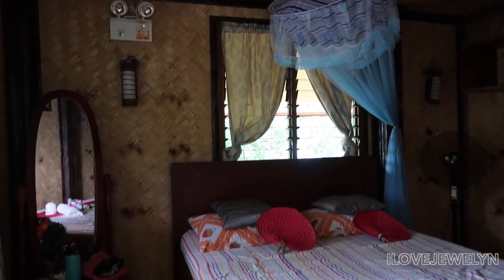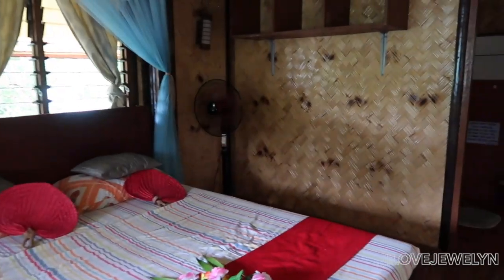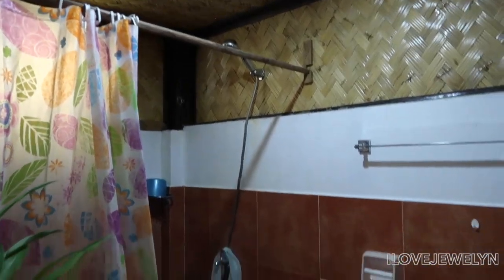So they have a mosquito net. There's a fan running. Now my place in Coron, there was AC, but there's a fan here. And then a quick look of what the shower looks like. All right, I hope you guys enjoyed this quick come with me. I wanted to share with you what my place looks like that I'm staying at in El Nido, Palawan, Philippines. It is so humid here, which is perfect for plant life.